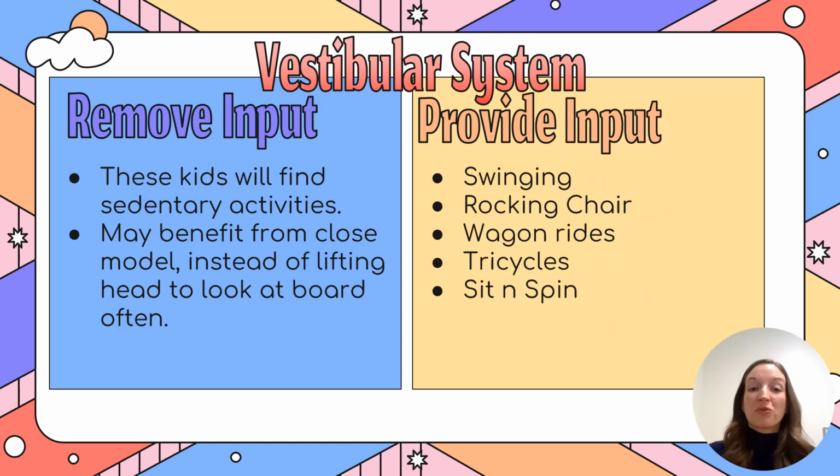So to remove input, these kids are going to find sedentary activities. You don't often have to remove input for them because they are going to go find the sedentary activities. They may benefit from a close model instead of lifting their head to look at the board often. So when they're copying from the board, the vestibular input it requires to look up and then down to the paper and up to the board and down to the paper may actually make them motion sick. So giving them a model that's right next to their paper, so they can just make a very slight move side to side instead of that big up and down, may help them.